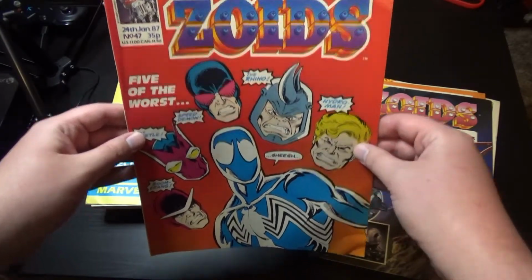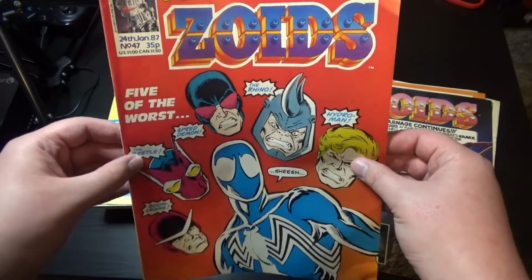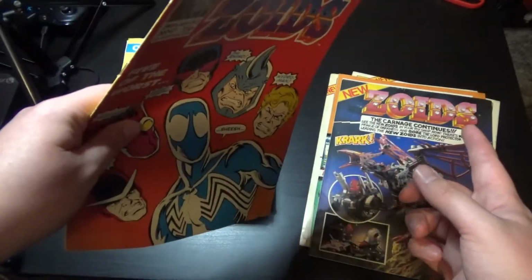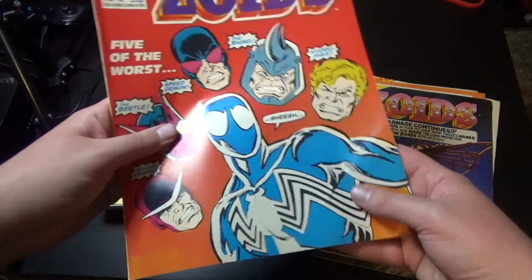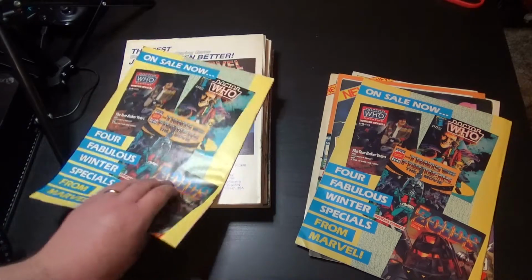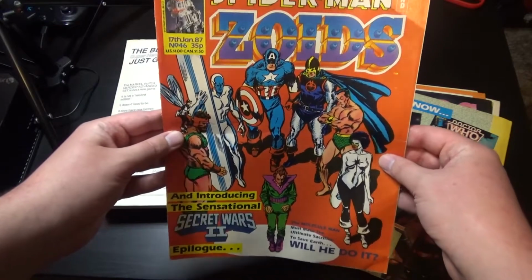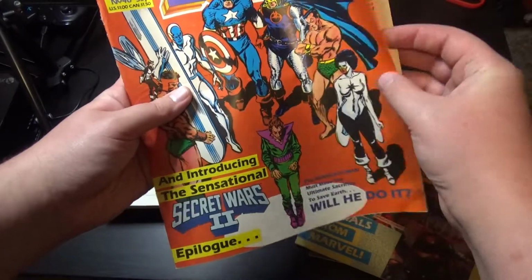So Spider-Man and Zoids, featuring a Spider-Man cover there, which I don't know if it's just that Spider-Man. This is a comic that features both some Spider-Man comics and some Zoids comics in one book, or if it's actually a crossover where Spider-Man interacts with the Zoids OER characters. I'm not sure if that's the case. I think it's just that these just happen to be Marvel Spider-Man comics that also have a Zoids comic in them, but I will find out as I read through this.